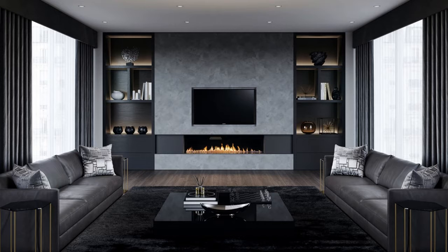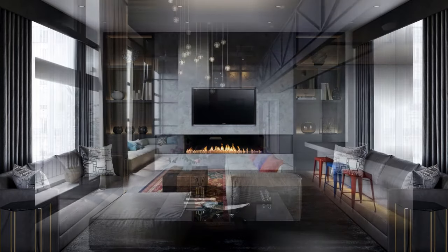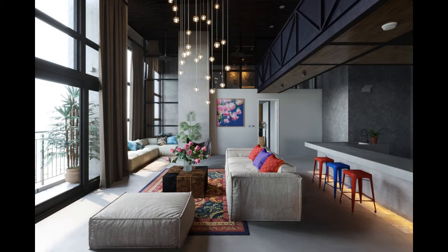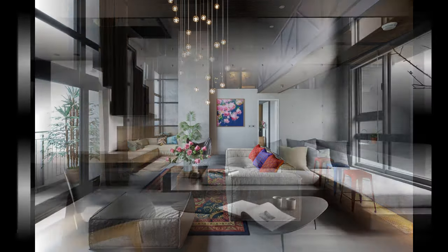The most popular color for a sofa? Here is the definitive ranking of the most popular sofa colors. 1. Gray. 2. Blue. 3. Beige. 4. White. 5. Green.